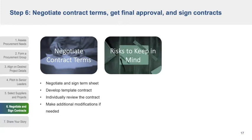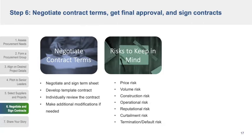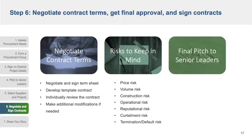Meanwhile, there are several key risks you might want to keep in mind. For example, decreasing market prices, less electricity produced than expected, delayed construction, improper operation, and participation leading to a negative impact on reputation, or projects forced to curtail to maintain grid stability, or even the project owner going bankrupt. Most organizations will require final approval from senior leadership to enter the contract. Therefore, you should also update your pitch.